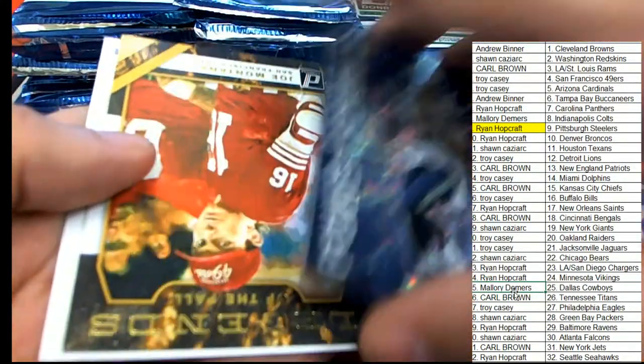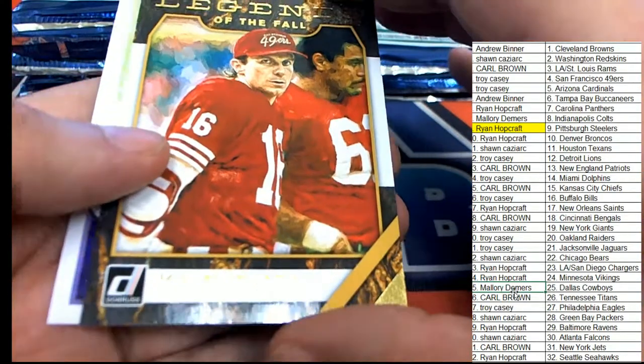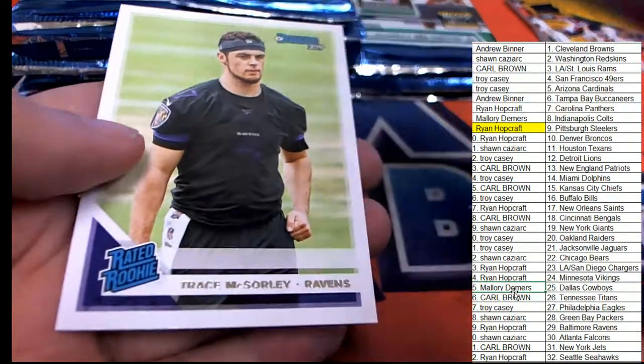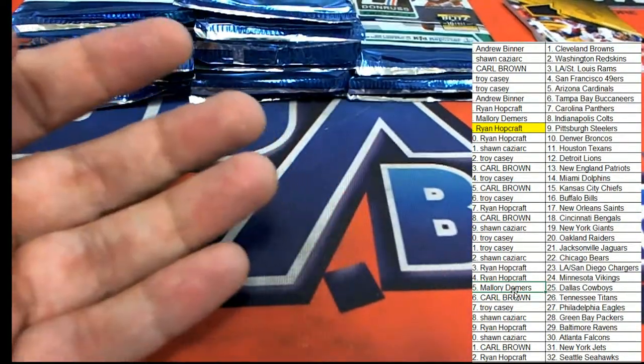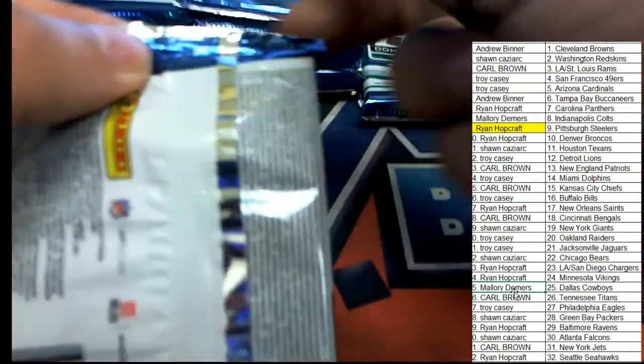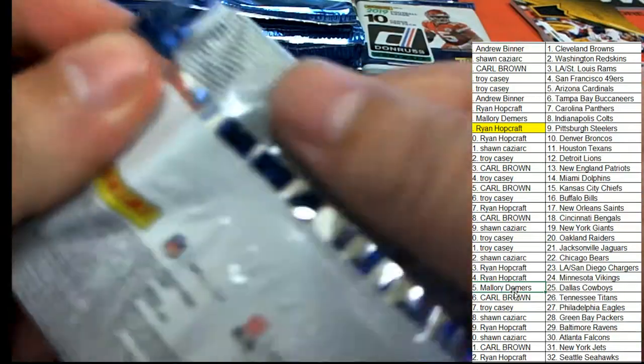There's one photo variation per box as well, and it says on the back whether it's a variation. So there's a lot of different things to look for. Inserts that are really rare. The rated rookie canvas card, one per box. The photo variations.